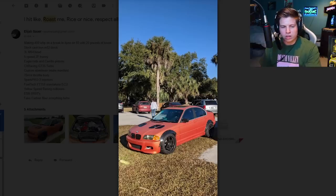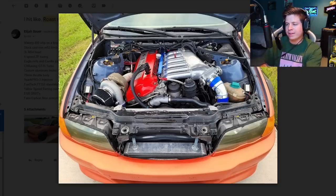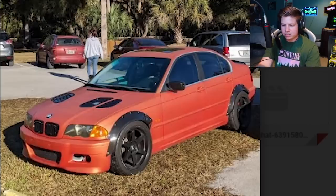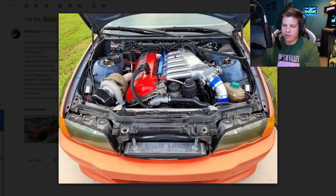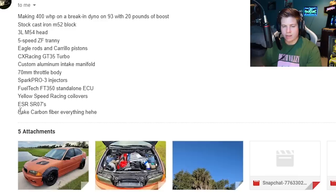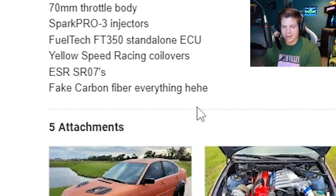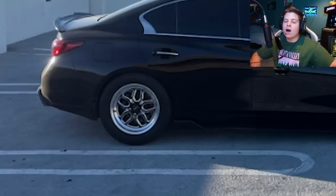How do you build such an ugly car but then have a cool engine bay? Like, did your dad help you with the engine bay and then did you just get to decorate it? Because this looks like a 12-year-old did it and this looks like a manly man did it. And seriously, if you have money like this, maybe don't have the reps. And then he also said he has fake carbon fiber everywhere. You're not cute.